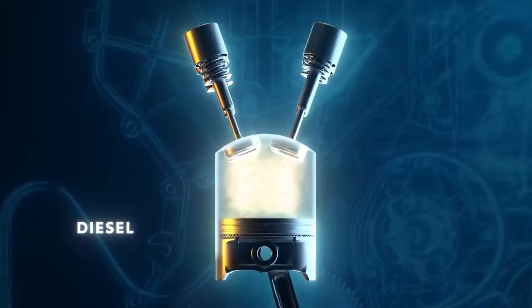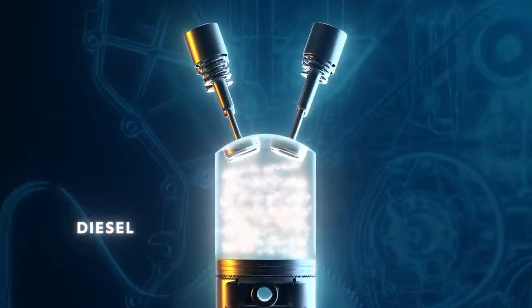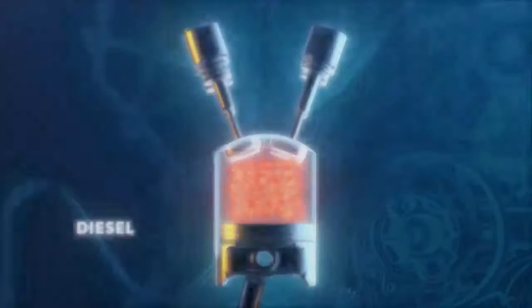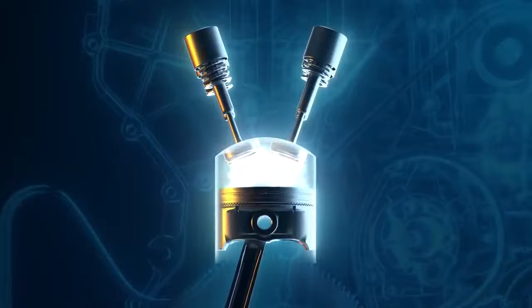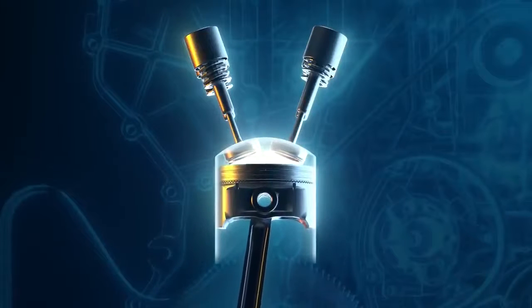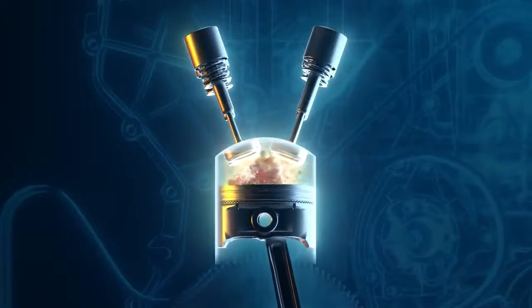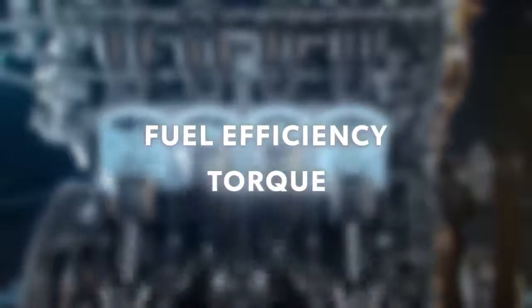If you remember your science classes, you might recall that things get hotter when they're compressed, and that's exactly what happens in a diesel engine. Their compression ratios are much higher than in a typical gasoline engine. So when the fuel is introduced into the cylinder, the air is already compressed and at its hottest point, so that's all it takes to ignite it. No spark needed. This high compression system offers 2 big benefits: great fuel efficiency and tons of torque.